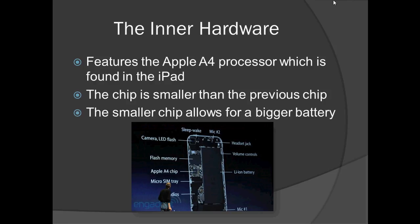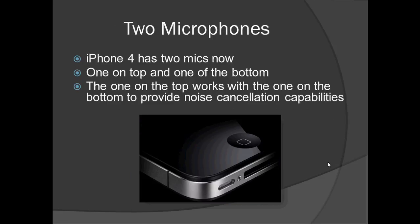It features the new A4 processor, which is the same processor found in the iPad. Now, the processor in the iPad runs at 1 gigahertz, so it just flies through switching pages and opening apps. It makes everything really easy. Now, the chip is smaller than the previous chip, which is like an ARM Cortex-A8 in the iPhone 3GS, which allowed for a bigger battery. So as you can see, there's the chip right there and the bigger battery. You can also see the camera, sleep-wake mic, other cool stuff, and the micro SIM tray.